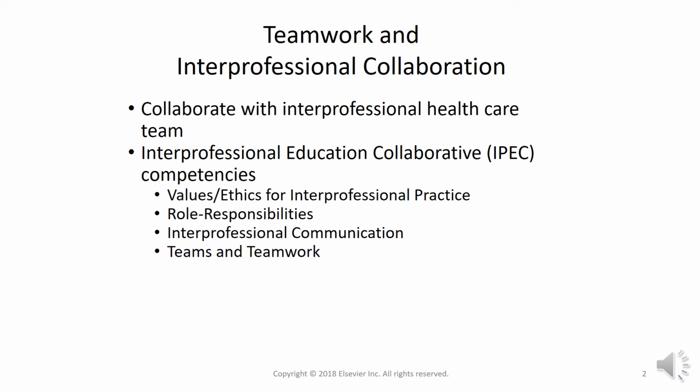The IPEC is a unique partnership of 6 different associations. There's the American Association of Colleges of Nursing, the American Association of Colleges of Osteopathic Medicine, the American Association of Colleges of Pharmacy, the American Dental Education Association, the Association of American Medical Colleges, and the Association of Schools of Public Health. So these competencies are things that we need to practice and get good at in order to take the best care of the patient that we can.